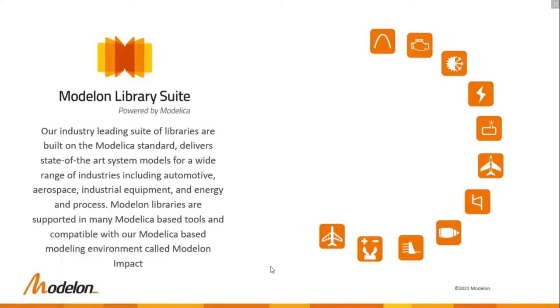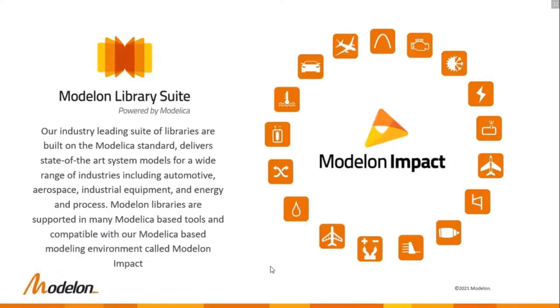So we have the Modelon Library Suite. Our libraries are built on the language called Modelica, and it delivers state-of-the-art system models for a wide range of automotive, aerospace, industrial equipment, and energy applications. Modelon libraries are supported by many Modelica-based tools and are compatible with our Modelica-based modeling environment called Modelon Impact. So there is a tool called Modelon Impact which supports all our Modelica-based libraries.